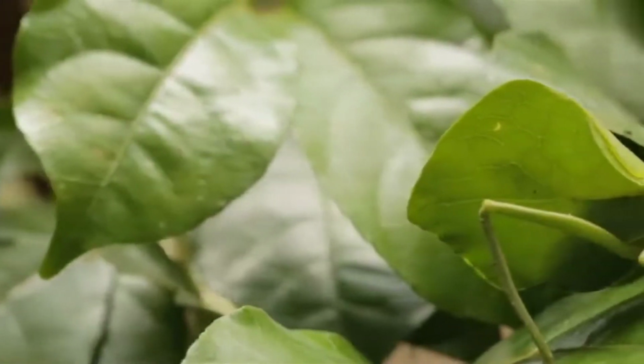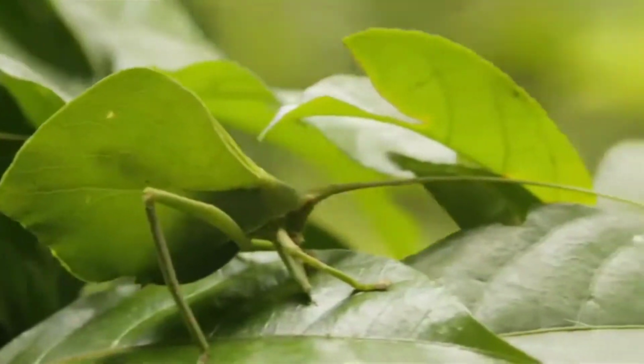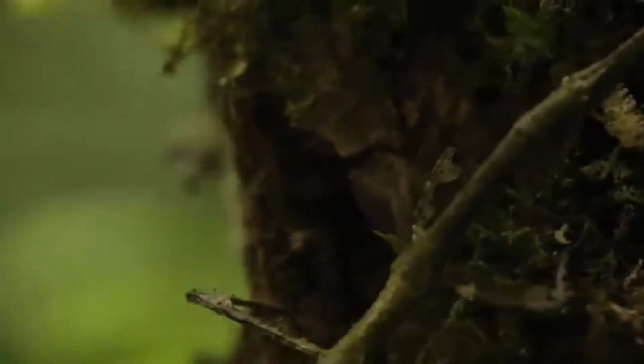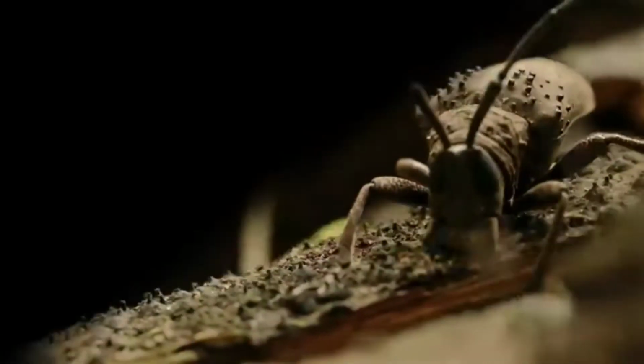Leaf-mimicking katydids copy the vein structures of the leaves that they live on. Some stick insects even mimic the particular species of moss and lichen that tend to grow from their favored trees. Some, like this arachnid, are predators, and others will become prey, but all are striving to remain undetected.